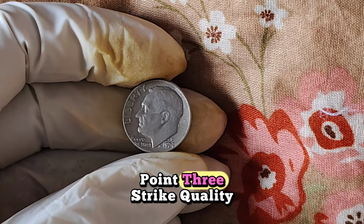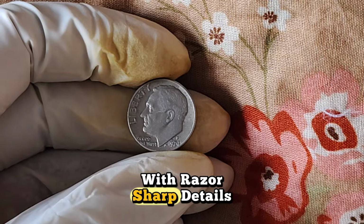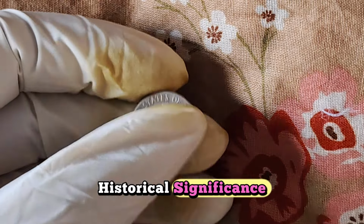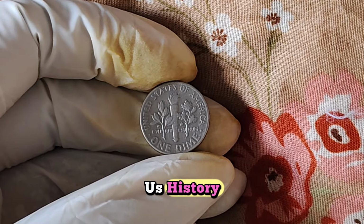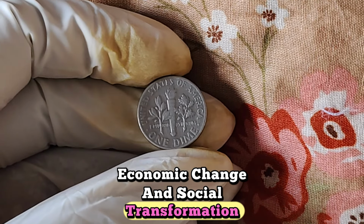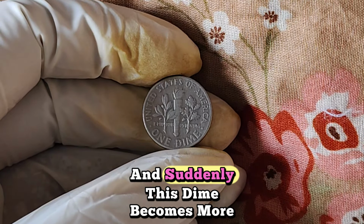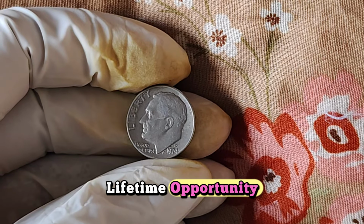Point 3. Strike quality. The coin featured a full torch band with razor-sharp details, making it a dream piece for collectors chasing perfection. Point 4. Historical significance. 1974 is an iconic year in U.S. history. With political scandals, economic change, and social transformation, coins from this era carry powerful symbolism. Combine all those factors, and suddenly this dime becomes more than a coin, it becomes a once-in-a-lifetime opportunity.